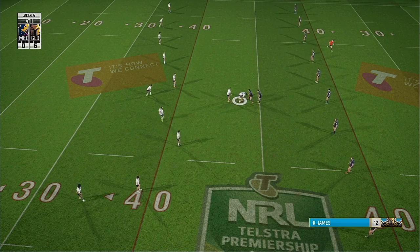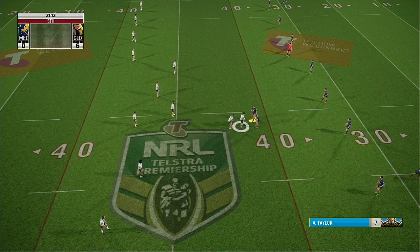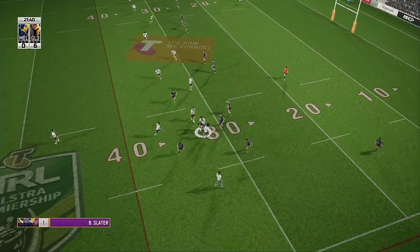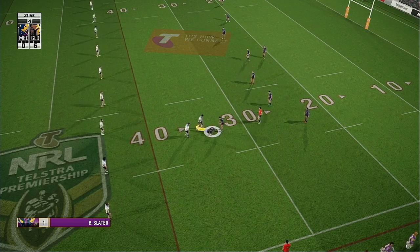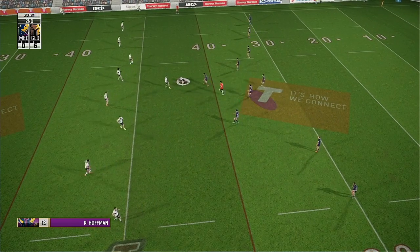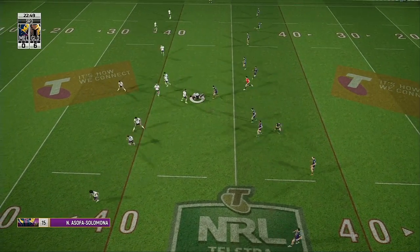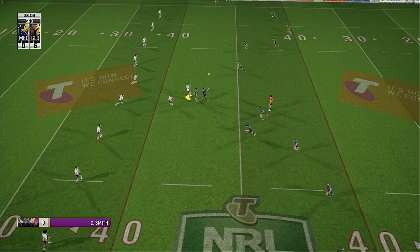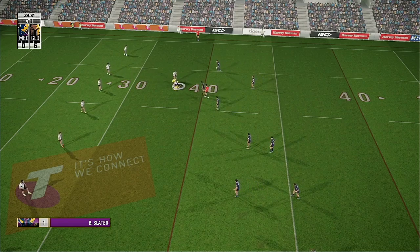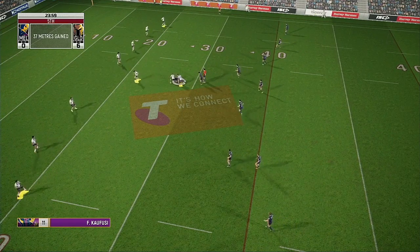Defenders with him. Wow. On tackle four. Taylor. Look at the acceleration. He's held there. Five. Markers lock in. Cartwright punts it. Play on. Slater makes the tackle. Release. Hill. Munster. May have stunned him. Sofa Solomona. Good tackle. Three. Back to ten. Hill. He heads east. And with a step. Wrapped up. No way through. Ref says four. Hill. That's tackle five.